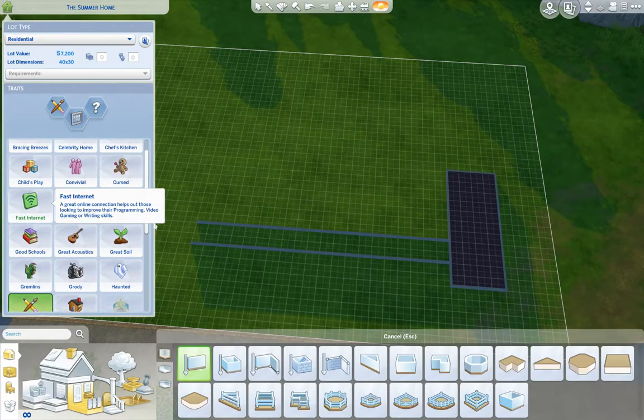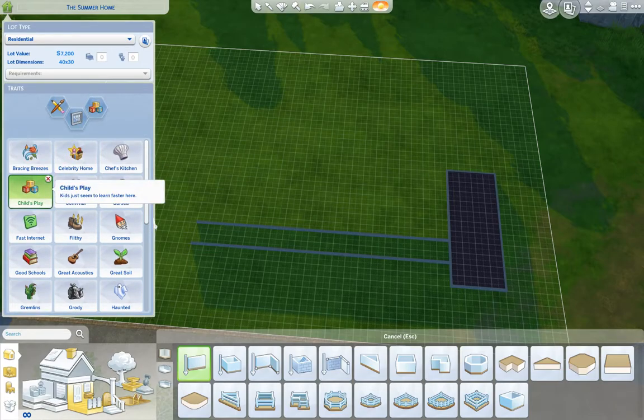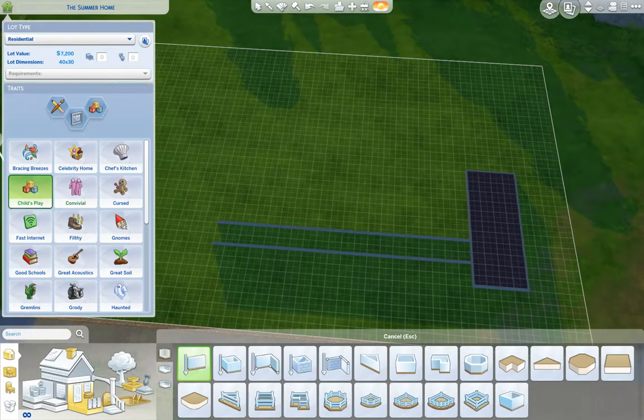This one helps improve writing more. But I kind of want to get the child's play one, right? Because the whole reason they're moving here is because they had a baby. Let's do that one. I'm not building this house for you, Sphinx, nor for me, or definitely fast internet would be the very first one on the list.